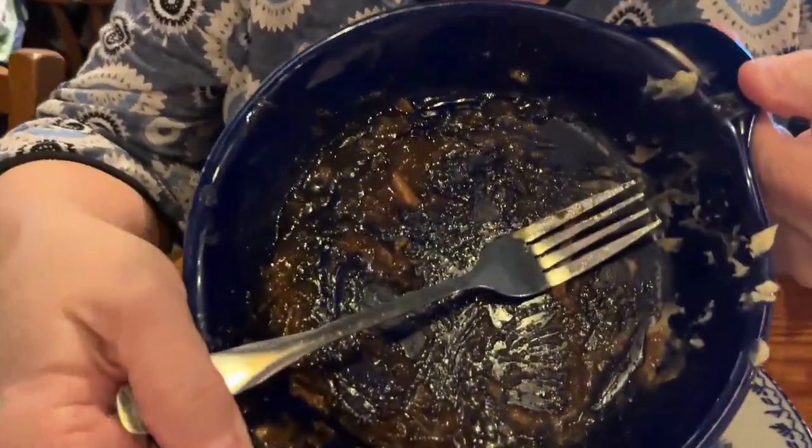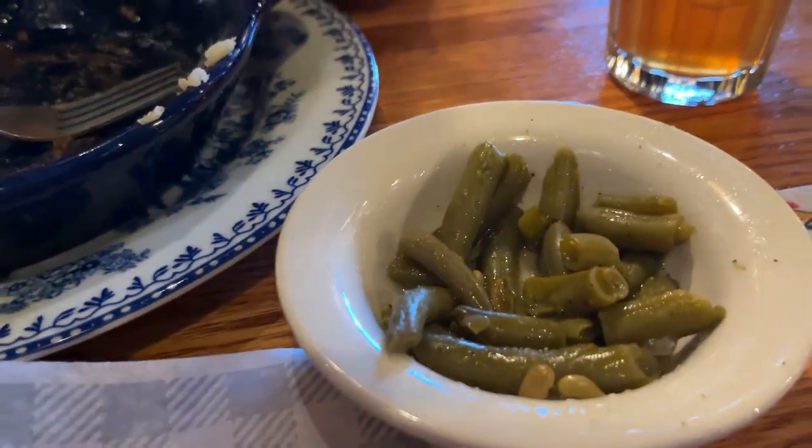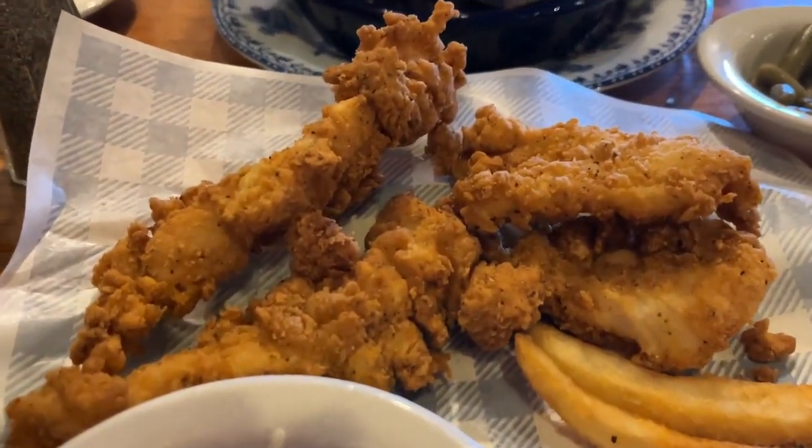I get the prize for today. Every bite, and it was good to the last bite. Oh, I gotta finish those green beans though. They're not my favorite today, but everything else is just delicious. I couldn't make it though. I still had a lot left over for supper.